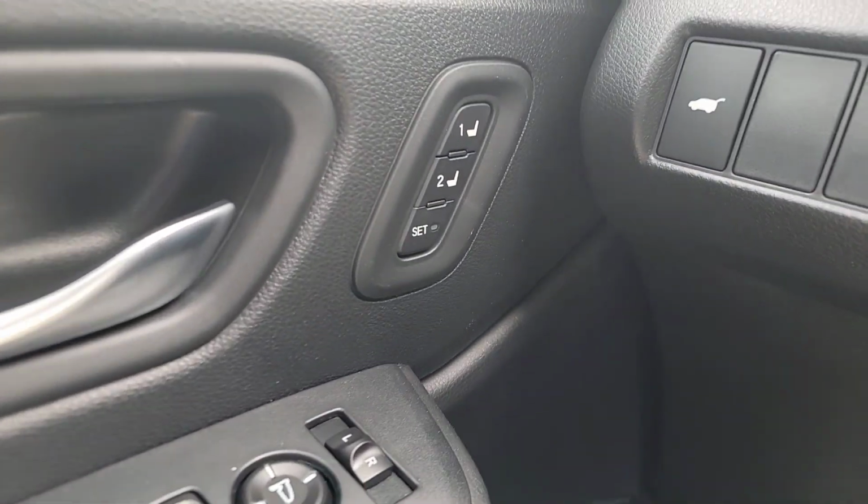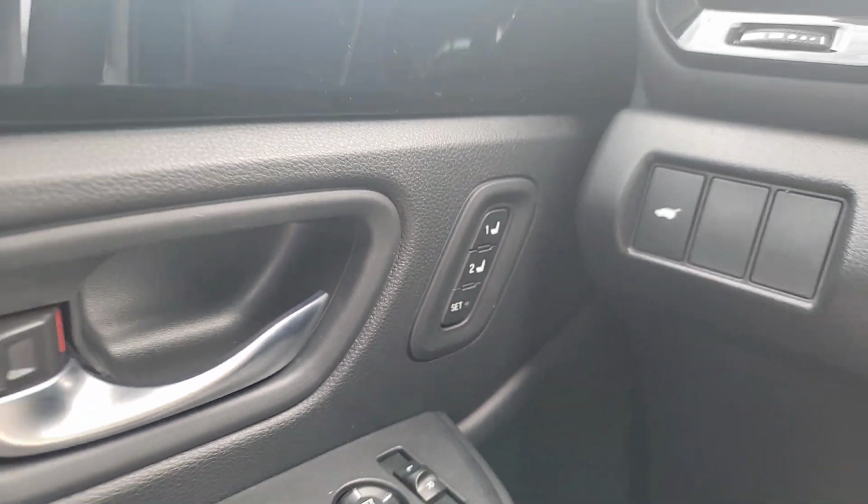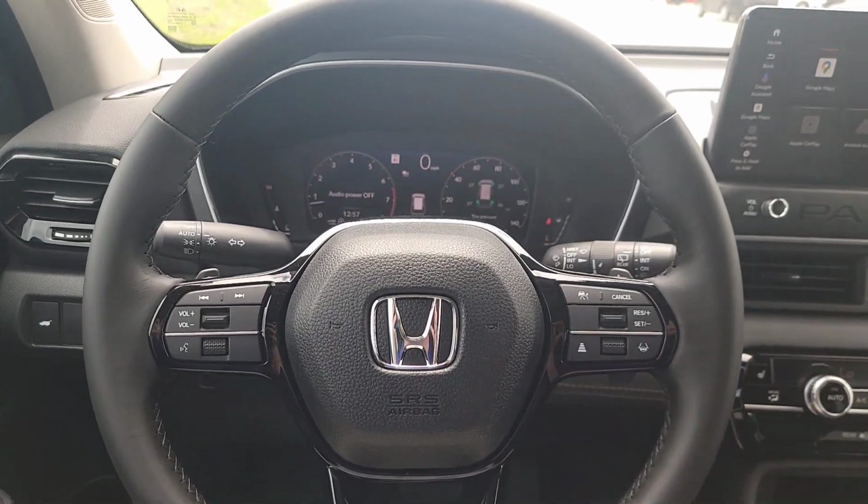So the first thing I'm going to talk about is going to be the 2-seat memory, because I'm sure I'll be tricked into sharing the brand new Honda Passport with the wife. She's quite a bit shorter than I am, so we can save the position of the seat, so it makes it easy for both of us as we get in and out of the vehicle.